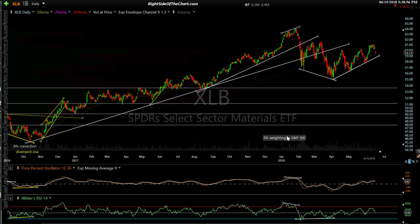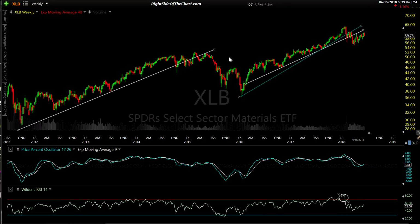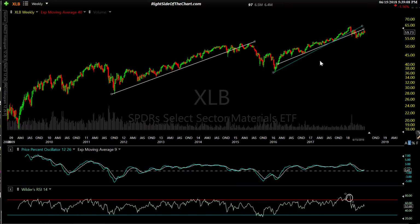XLB, this is basic materials, only about a 3% weighting in the S&P 500, so really not going to make or break it. You can see an uptrend line here. Here's a primary uptrend line. Better to look at a weekly chart on this one. This paints the picture a little bit better.